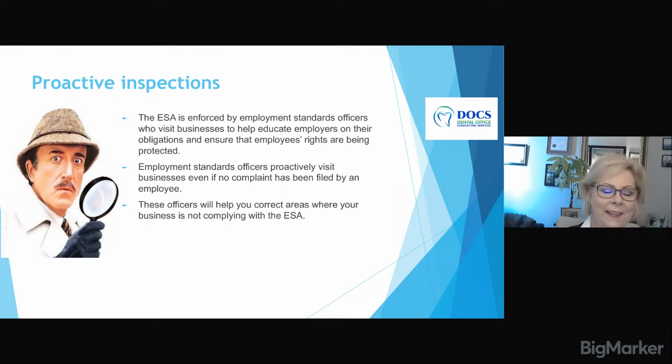Employment standards officers proactively will visit your businesses even if no complaint has been filed by an employee. And these officers will help you to correct areas where your business is not complying with the Employment Standards Act. Now, a couple things to note here is that they're not coming necessarily to find things that you're doing wrong. That's a key thing to remember. They're there to help you, to make sure that you are following everything.